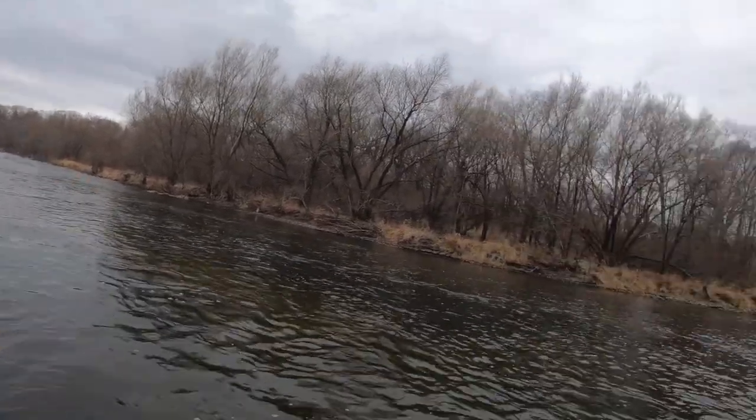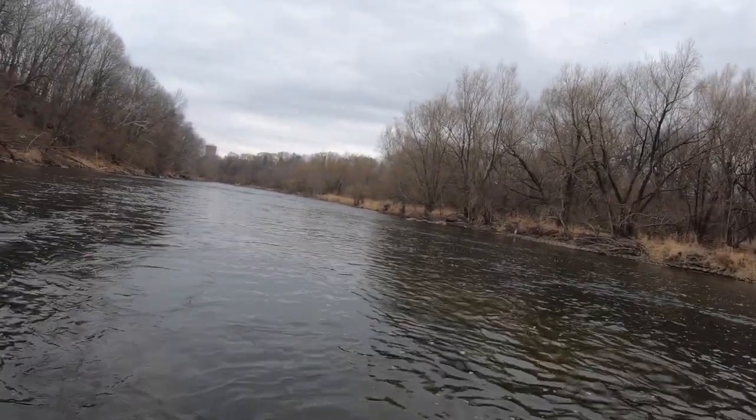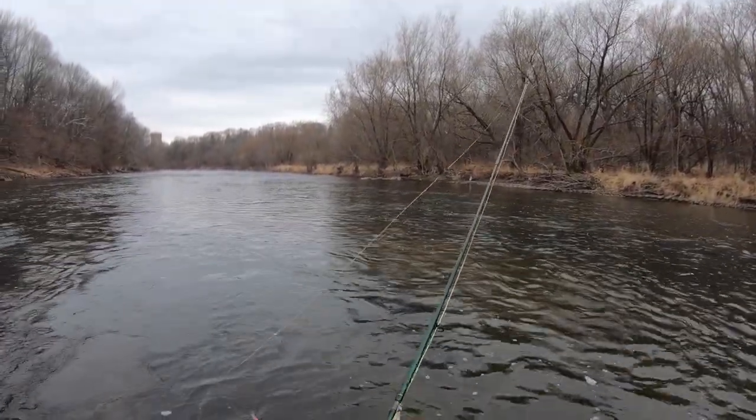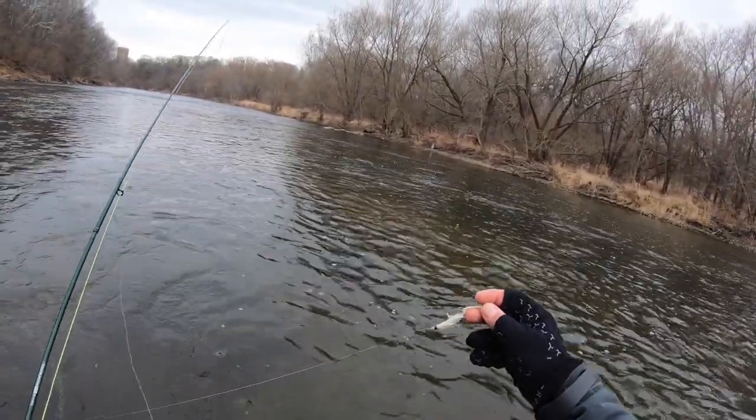Here we go. Oh, there's the swirl. Man, should have let him take it a little bit longer and turn his head. I got so excited. Two fish missed in 5 minutes. Son of a gun, I don't know which one he took, but he had some weight. Head shakes were huge. Ugh.